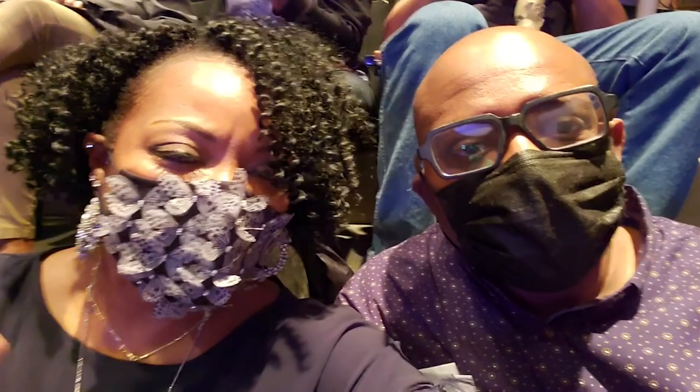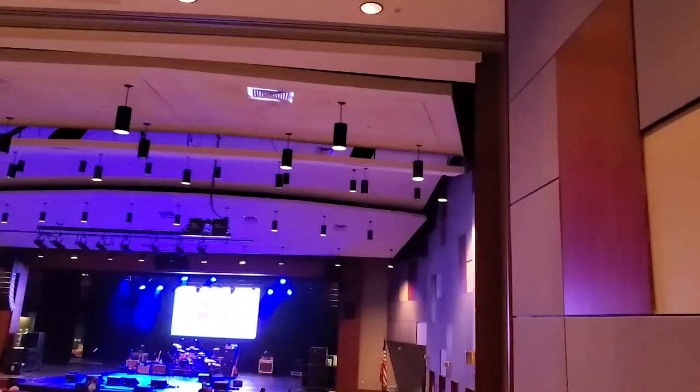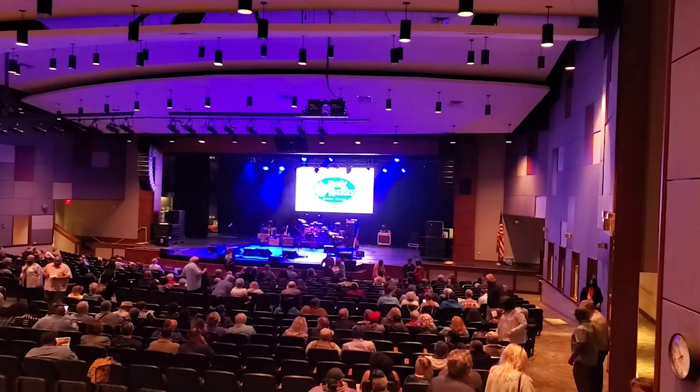Let me just flip it around. This is our vantage point from our seats. We're above everyone sitting down there, so we're good with that. I think it's actually better sitting up than on the floor. It is. I'm really, really pleased with the seating that we got.